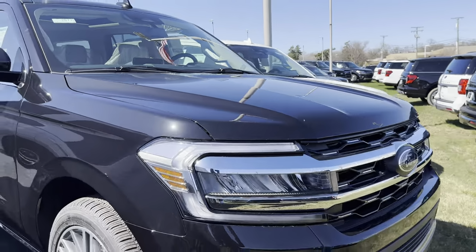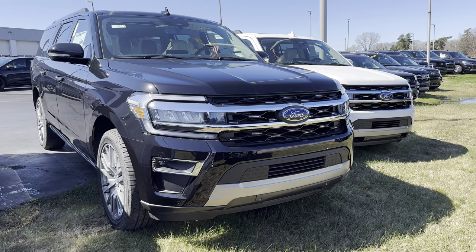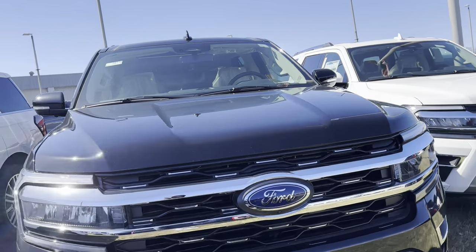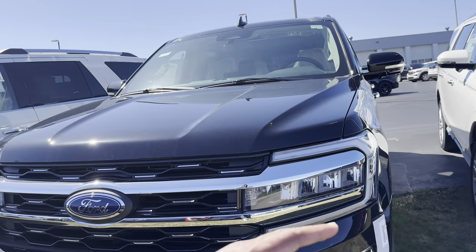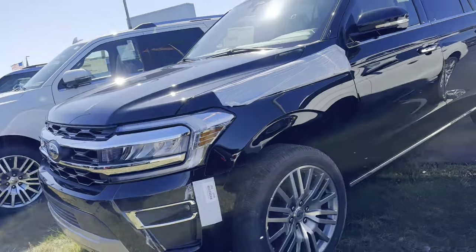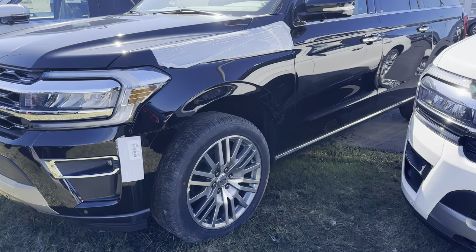This is hard too. Yo, that's nice. That is real nice. I love chrome. I always love chrome, and I want chrome on my next vehicle. But the front end is nice. If y'all go back in the day, especially in the 90s, we remember what the Expedition looked like. It really came a long way. I wonder if they got an Eddie Bauer edition in the Expedition. Y'all get in the comment section, let me know if they do.